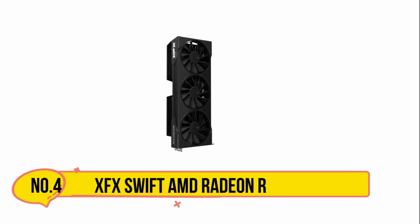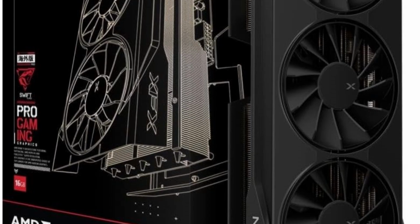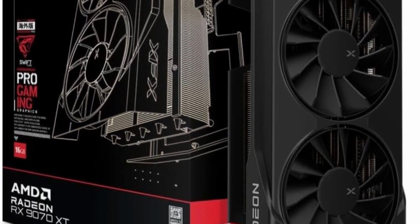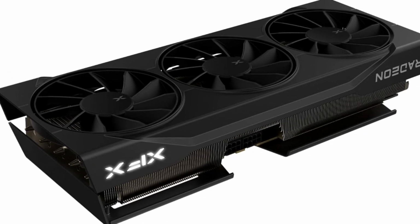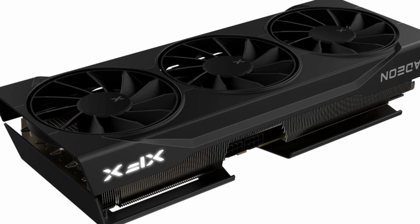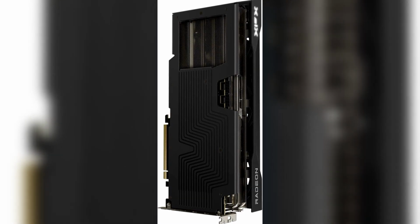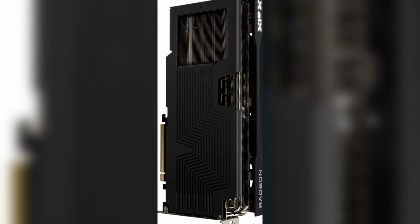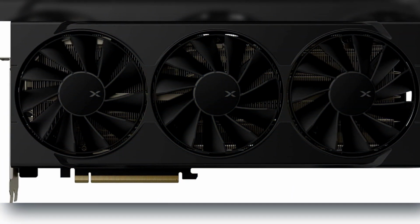Now number 4, the XFX Swift AMD Radeon RX 9070 XT. Powered by the AMD RX 9070 XT chipset, this graphics card delivers impressive performance for gamers and creators seeking smooth gameplay and reliable power. Equipped with 16GB of high-speed GDDR6 memory, it easily handles modern AAA games, high-resolution textures, streaming, and demanding creative workloads without performance bottlenecks. The card performs exceptionally well at 1440p and even handles 4K gaming with strong frame rates and excellent visual quality.